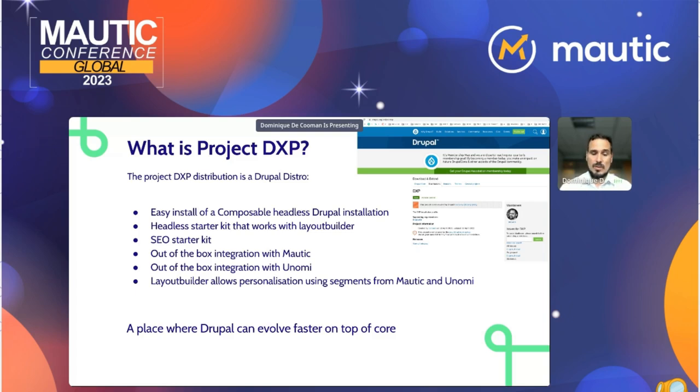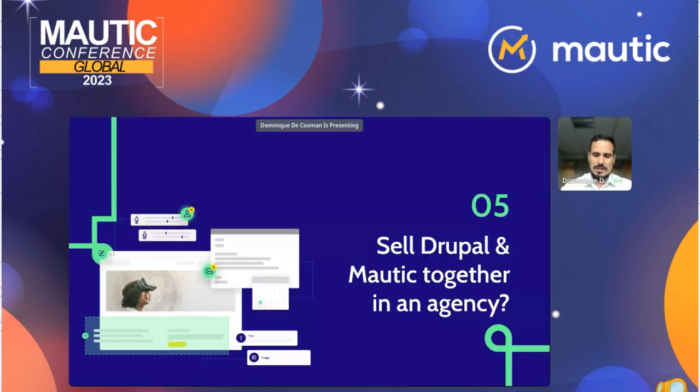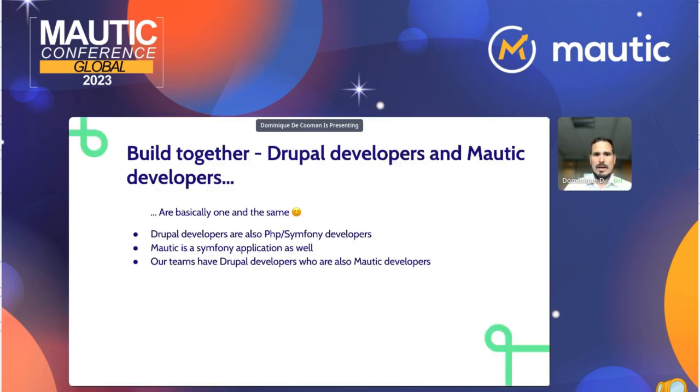And at least here at Dropsolid, we are starting to build teams where the same developers are working on both Mautic and Drupal. So that's the next thing, selling Drupal and Mautic together in an agency. As Dropsolid, we sell a digital experience all the way from design, architecture and strategy to implementation, the platform, and then the compliance. Basically, these developers are also Symfony developers. They can work on both Drupal and Mautic.